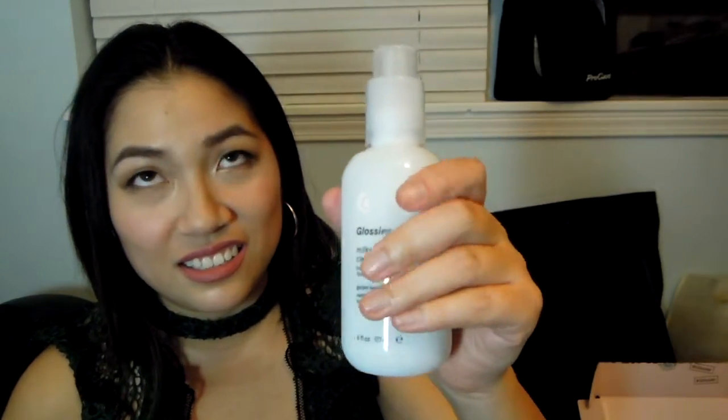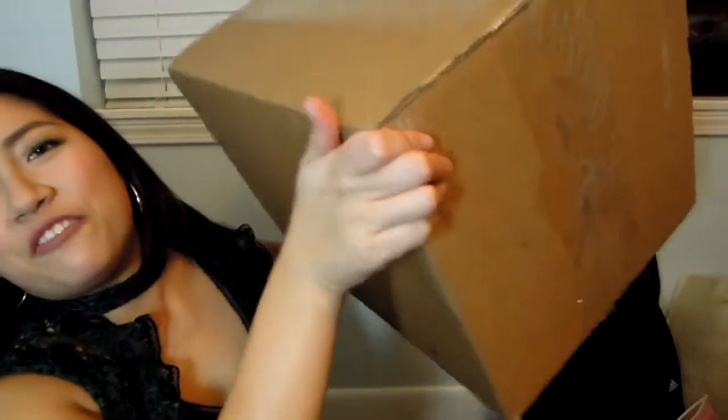Glossier Milky Jelly Cleanser. What I've heard so far about this one is that at first you're like, eh, it's just a cleanser. But then over time, as you continue to use it, you're like, oh my god, this is really good. I really like it. So I'm giving this to a friend. Glossier Priming Moisturizer. The Balm Dotcom Universal Skin Salve. And I believe this is just the regular flavor.